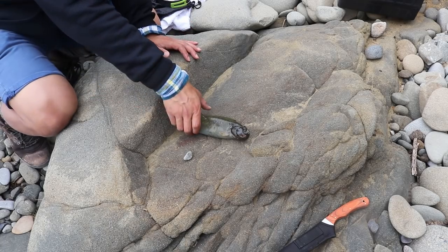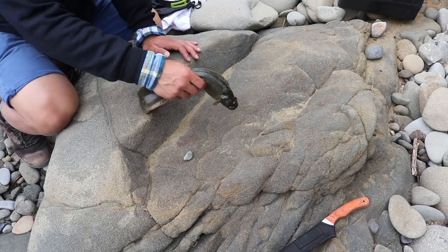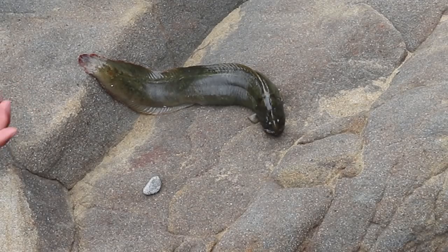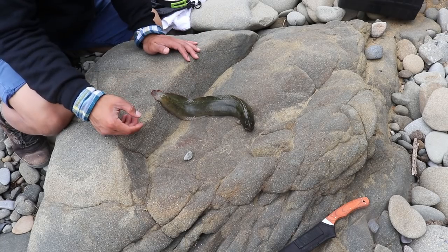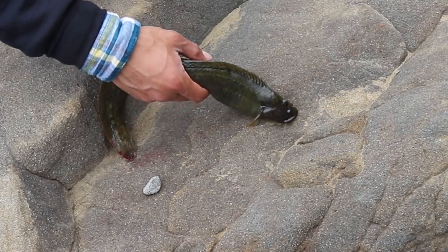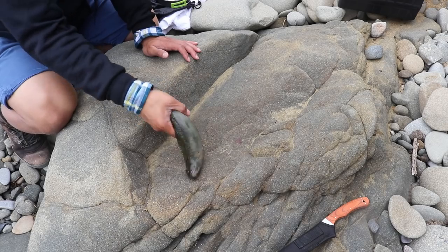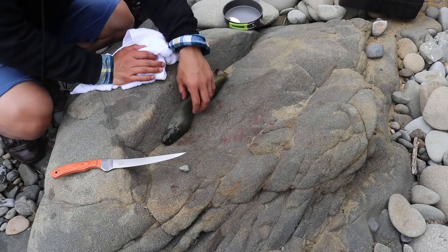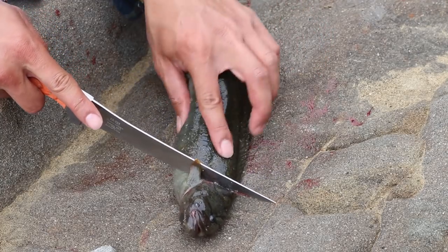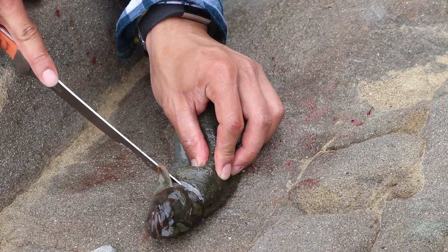So the first thing I'm going to do is dispatch this eel. If you get a good grip, swing the eel and smack the head on a very hard surface, and that's going to knock him out instantly. It's going to hit his head pretty hard. It's going to be graphic, so skip this if you don't like this part. 1, 2, 3. I'm going to do it again for good measure. 1, 2. Now that the eel is out, pretty much just like filleting a fish, I'm going to cut right behind the pectoral fin. I have a sharp knife too.